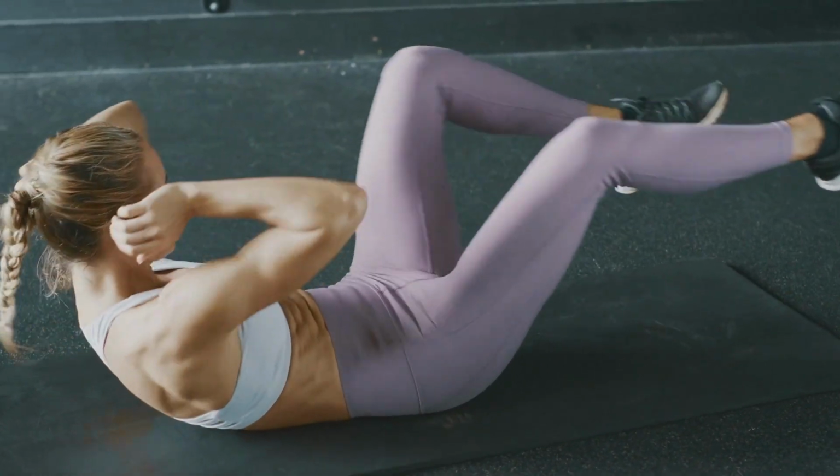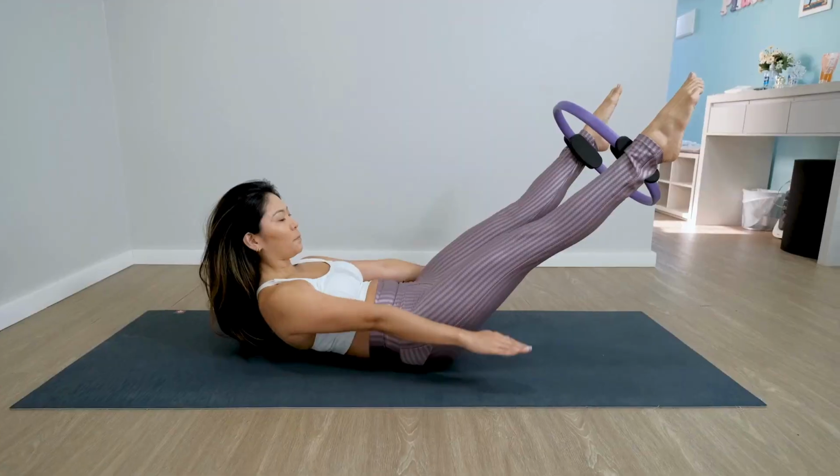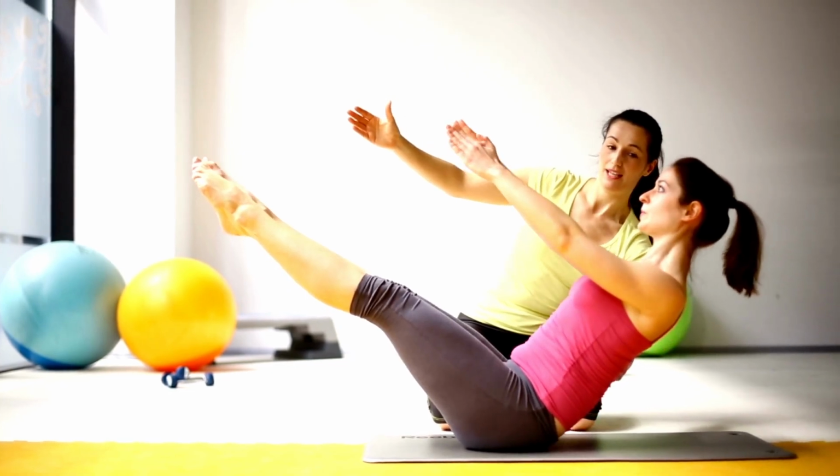Secondly, Pilates can help improve your core strength, which is essential for performing many of the HIIT exercises. A strong core can help you maintain proper form while doing exercises like burpees, mountain climbers, and plank jacks. Pilates exercises like the hundreds, the roll-up, and the teaser all target core muscles and can help improve your stability and control during your HIIT workouts.